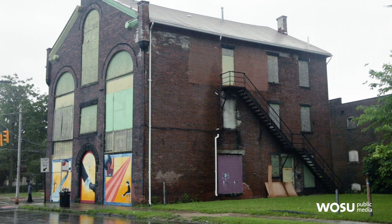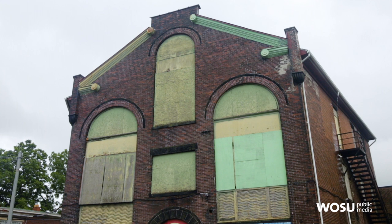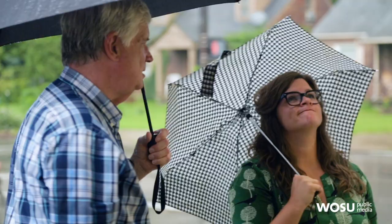Right, it's sort of repeated up there in the sheet metal cornice. Yeah, and those big arch windows. Boy, it is a wonderful building. I wonder if there's sort of a big open space on the upper floor. We don't know what the interior is like. It's been buttoned up for so long.